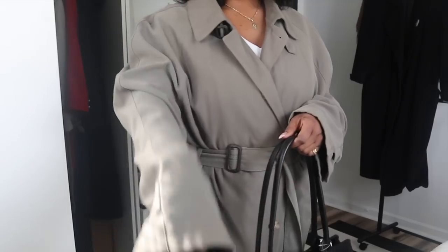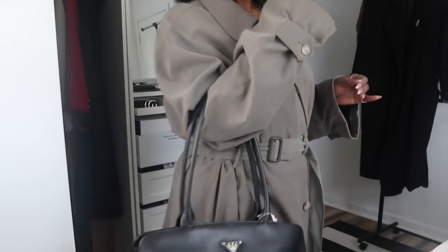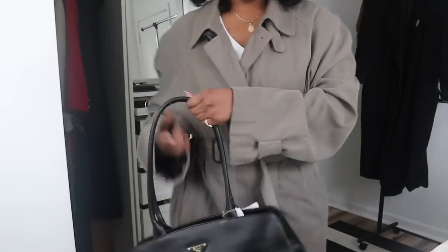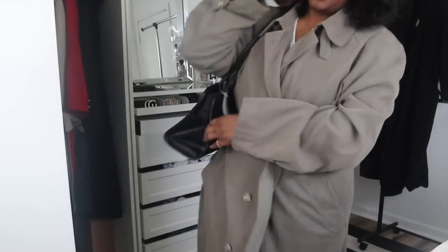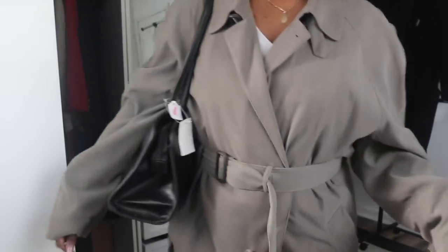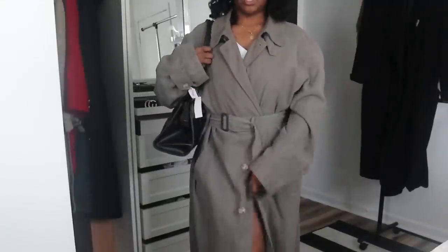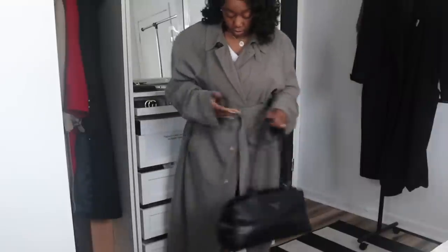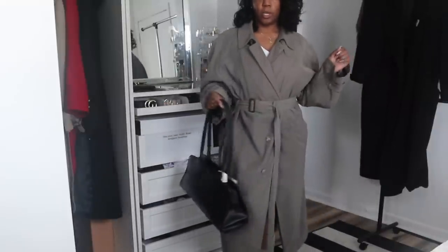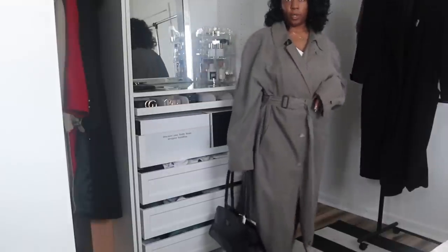Like I said, love the oversized sleeve. I just love this look. And yeah, the bag actually goes really cute with it as well. And like I said, I can always put the bag on my shoulder, so it looks really good on my shoulder as well. Let me know what you guys think about this look. I love this. With the bag, it's really pretty. And I can also have the bag just to the side, you know.